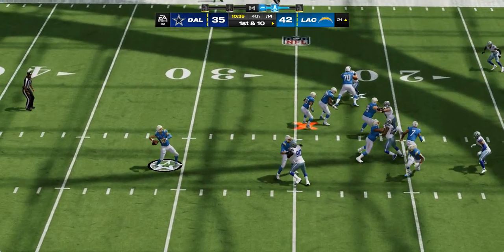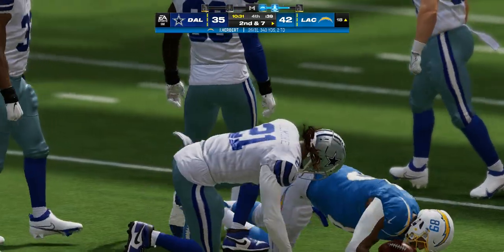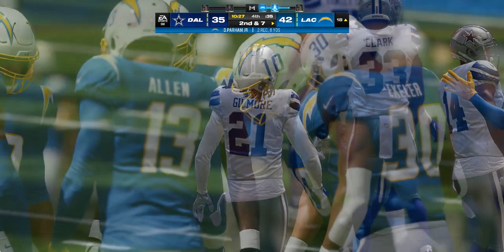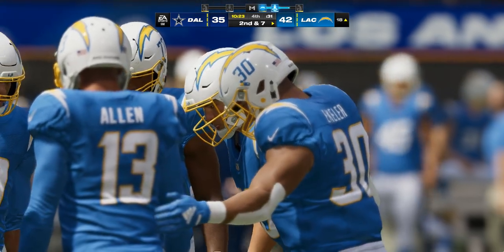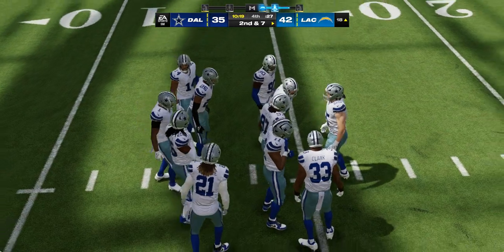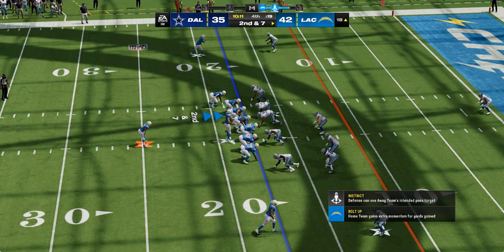Off the play fake to Ekeler. It's Herbert. Got a man, and he hits him in stride. Calling a gain of 3 on the play. And that's going to bring up second down. There it is, the defense waking up after 3 plays that hurt them. Finally, they stand up. They have a little pride too, you know. 3 straight first down type plays. Yeah, they wanted to make one stick on their side, didn't they?